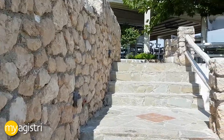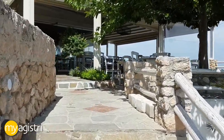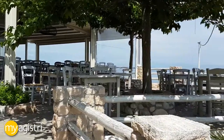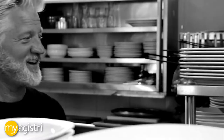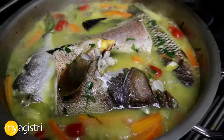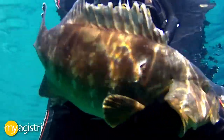Today, I'm at one of my favorite restaurants on the island, although there are many good ones, called Mandraki. Here we are at Mandraki Fish Taverna. My friend Ilias is the chef and today he's going to be making us fish soup, Greek style fish soup, with the rofos or the grouper I caught, and I'm really looking forward to this.